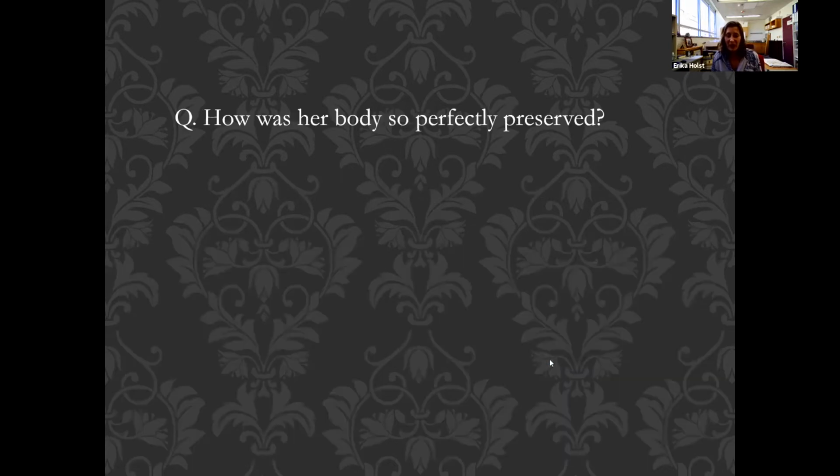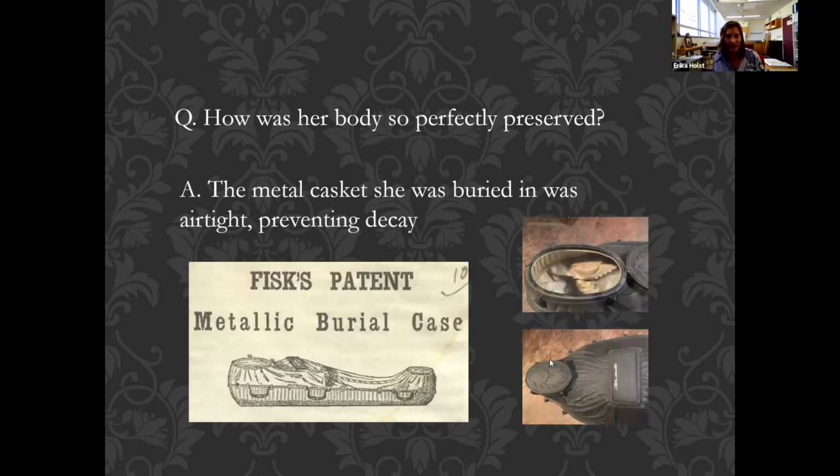And how was her body so perfectly preserved? And we kind of got into that a little bit. And the key to that is that Fisk burial casket, or cast iron casket. And this was airtight, preventing decay. And this was sort of a new thing that came about in the 19th century, and it was created for the purpose of transporting bodies over distances. It was heavy, but it worked.